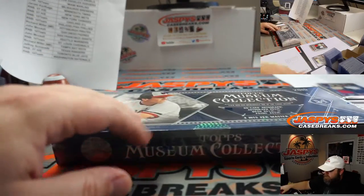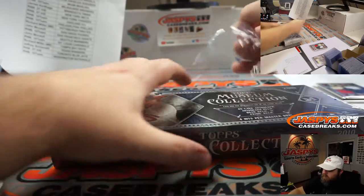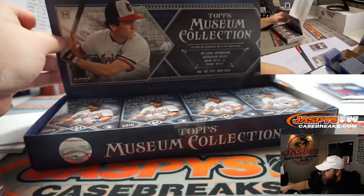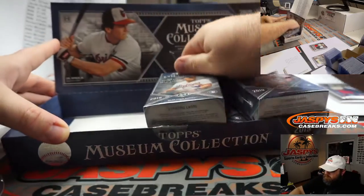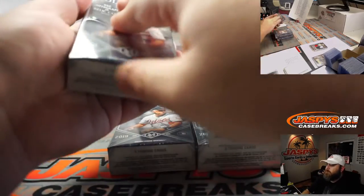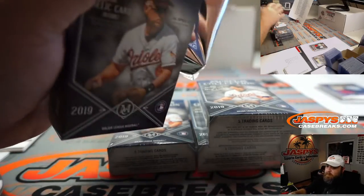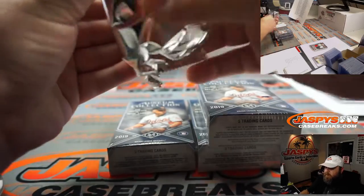And last box. Maybe case hit? There should have been still one left in these four boxes. Last night's frame came in the last box, so maybe it was saving best for last. We had a silver frame last night, Oliver, but there's also a second case hit, which is a jumbo relic auto, which I'm guessing will be in this box because I didn't hit it last night. And we didn't hit it in the first four box break either, from what I remember.